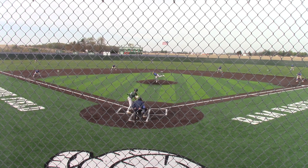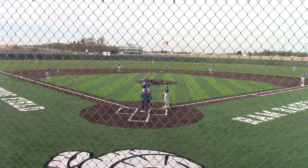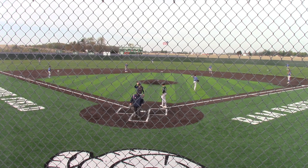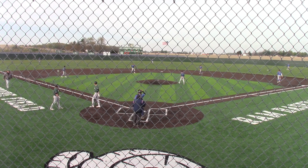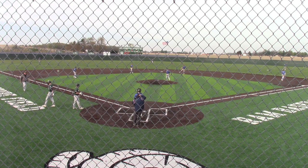Moore's 1-2. Tap to the plate. Foul ball. Oh, they're going to say that it was not a foul ball. They're going to say it was a fair ball. So Harris, Luke thought it was a foul ball.